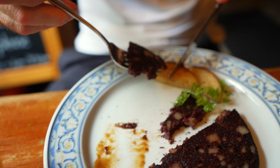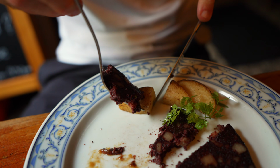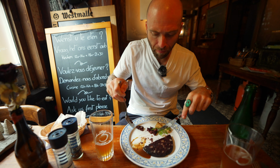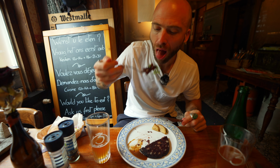This is only the appetizers. Look at that. Nice potatoes. Belgian potato. Very good food. Highly recommend this place.